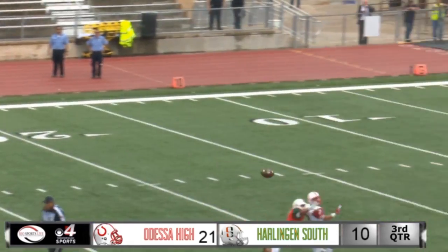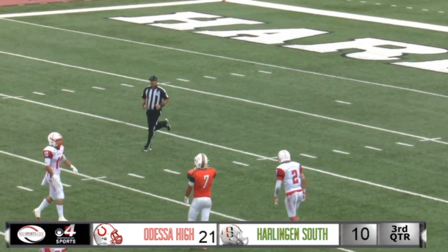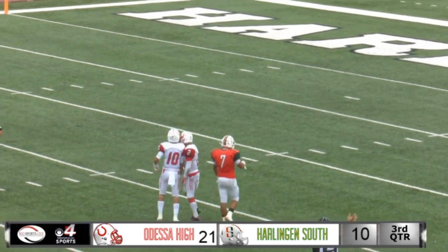Here we go. Down the field, wants to pass. And it's going to be incomplete. I think that's going to go against Harlingen South. I saw that the shoulder got turned, a little hook there.